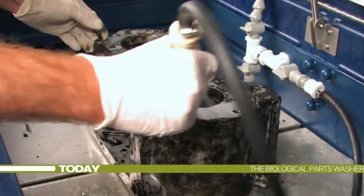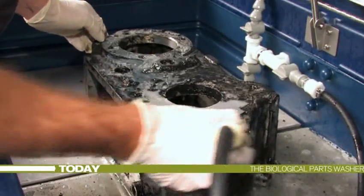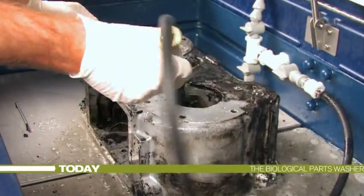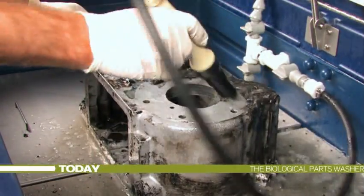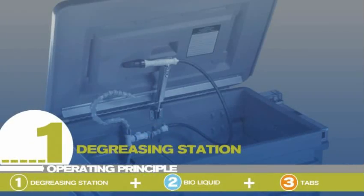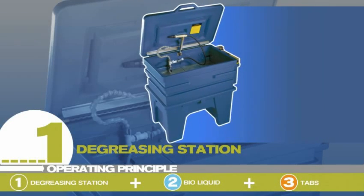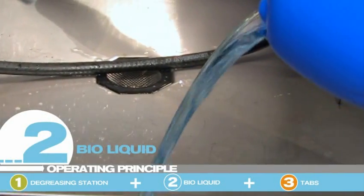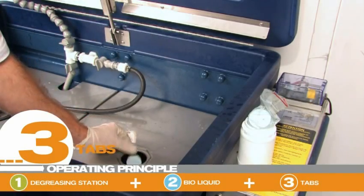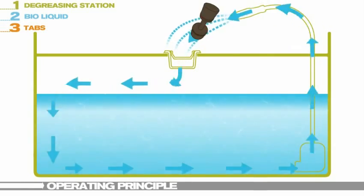Degreasing is effective and instantaneous thanks to the bio-liquid which lifts off the dirt. The brush and spray provide good mechanical action. The operator works in optimum conditions of health and safety. A biological washer, therefore, has three essential components: a washer or degreasing station where parts are cleaned, a bioliquid which lifts off the dirt, a microorganism tab to regenerate the solution. The principle of the biological parts washer is based on combining these three components.